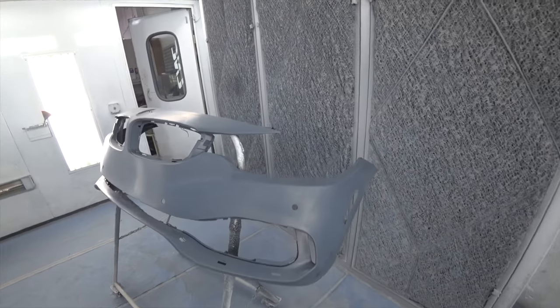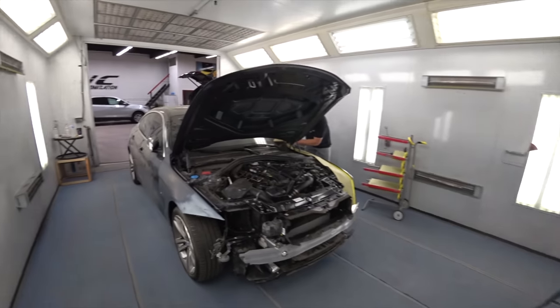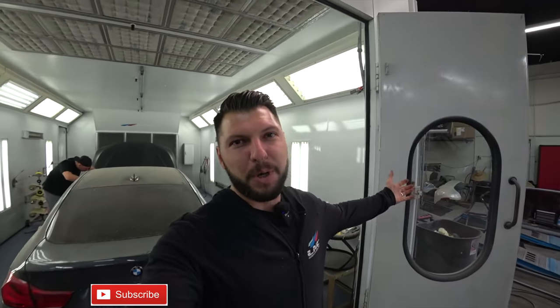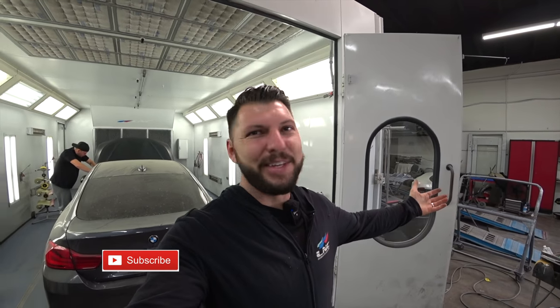And we got the brand new foam bumper. So yeah, slowly coming together. Today Andre's gonna paint it, and tomorrow I could start putting the car back together and pretty much ready for a wash, detail and delivery. Let's go.